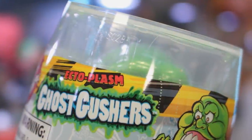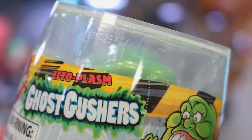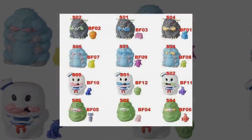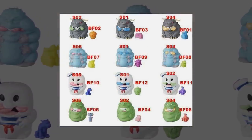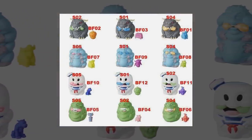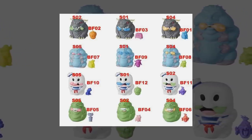You see, on the very top, there is a very faint number stamped in. And you're probably wondering, what do those numbers mean? Well, they're going to tell you which mini ghost is inside. And this breakdown does come courtesy of Venk Maniac over on Instagram. So I would like to send a huge thank you out to him and those that assisted in this project and put all the research together, making it easier for collectors like me to get the entire line without having to buy an endless supply of these Ghost Gushers.